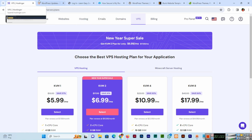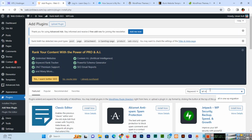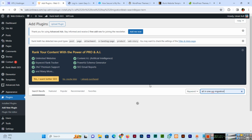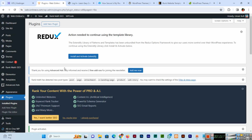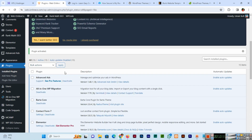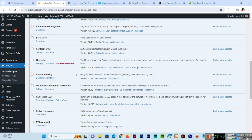Next step, you can also take backups of your website. For backup, you can install a plugin. The plugin name is All-in-One WP Migration. You can install this plugin, and it will allow you to take a backup of your entire website, including the files, databases, media, images, videos, comments, posts, pages, products, and custom posts. So each and everything you have used in your WordPress dashboard, just with one click you can take a backup of your website. So All-in-One WP Migration, as you can see here, backups.